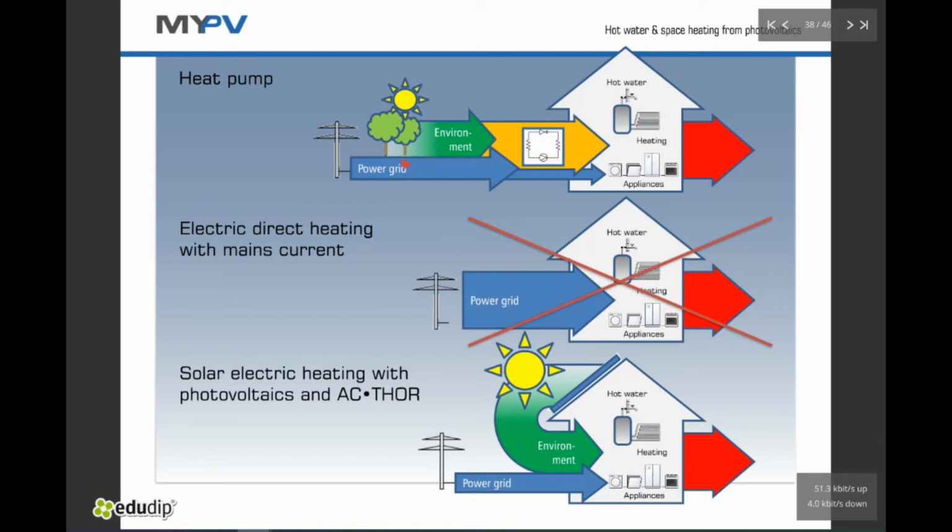So while the heat pump uses power from the environment by evaporating a cooling liquid in this evaporator here, we use the energy from the environment from the same source. It's the sun in every case, but we use it directly. And we do not use a cooling liquid to transport the energy. We use wires and we transport electric energy. And this means easier installation, less maintenance, and also silent systems. So we do not have any noise as with the heat pump.